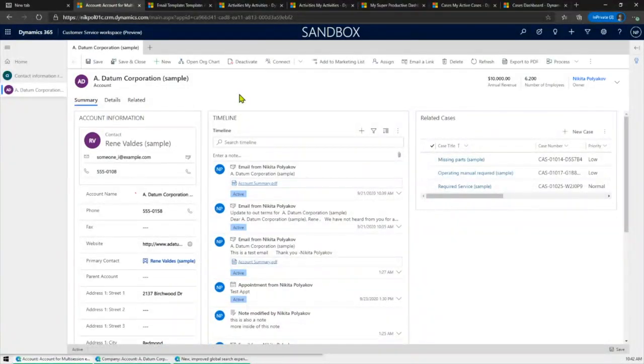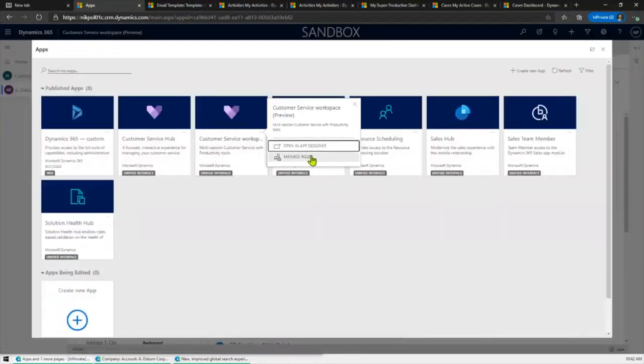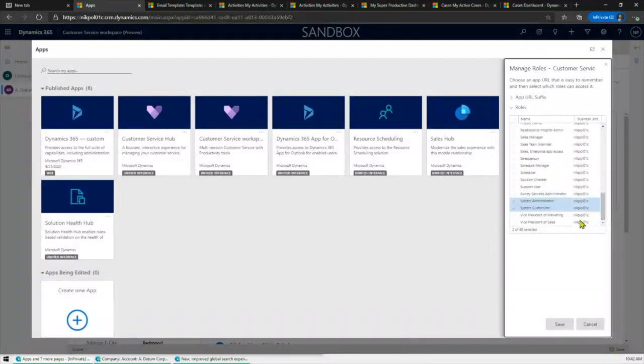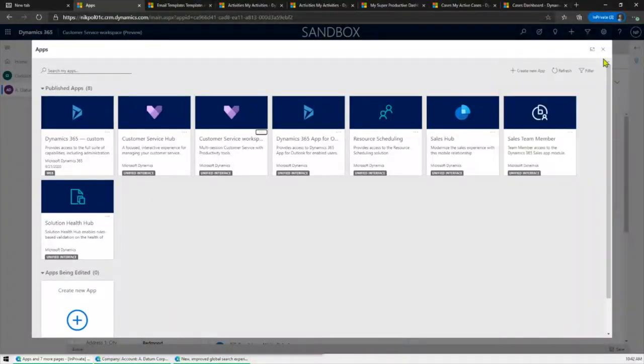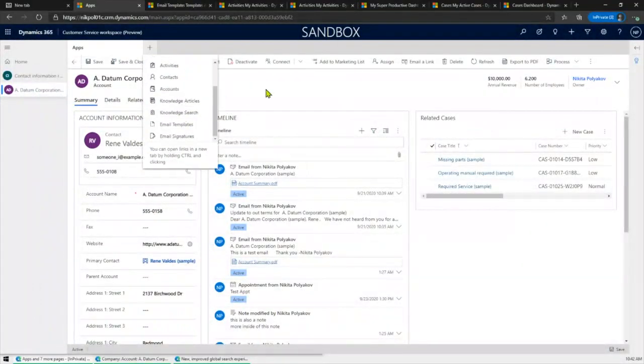Just as I said, as a bonus, this is not a mandatory feature. This is a feature that's available as preview. This app module for customer service workspace is available for you. We didn't share it with all of your users by default. We're not going to do something like that. We only shared it with you as a maker and administrator or customizer for you to experience. If you need to, you can obviously share this. You can go to App Module Designer and customize what shows up in this menu.